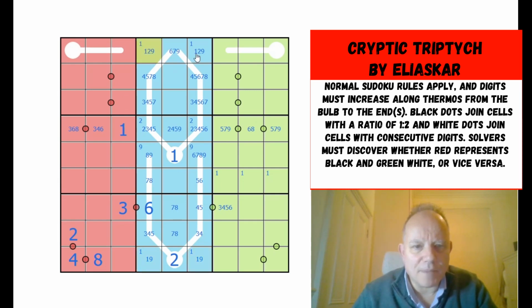So 2 must now be in this pair as well as in this pair. 2 is a genuine X-wing now between those cells. So we'll take 9 out of there. And we know 2's in those cells. That can't be a 2. I'm not sure why I've marked it as that. 2, 7, 8. Now we've got a 7 here.